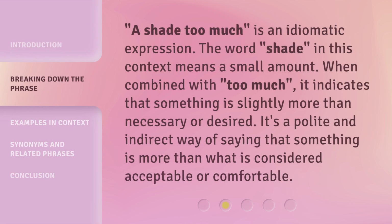A shade too much is an idiomatic expression. The word shade in this context means a small amount. When combined with too much, it indicates that something is slightly more than necessary or desired. It's a polite and indirect way of saying that something is more than what is considered acceptable or comfortable.